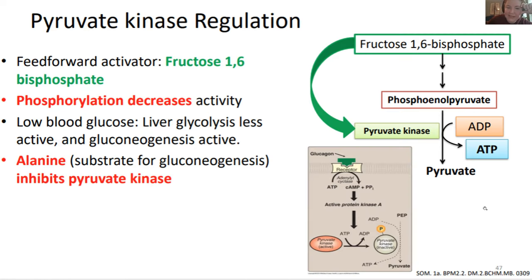Phosphorylation decreases activity. So just remember what phosphorylation is. And then, alanine is substrate for gluconeogenesis. We're going to go over this when we go over gluconeogenesis, because this is actually a big one for gluconeogenesis, but it inhibits pyruvate kinase.